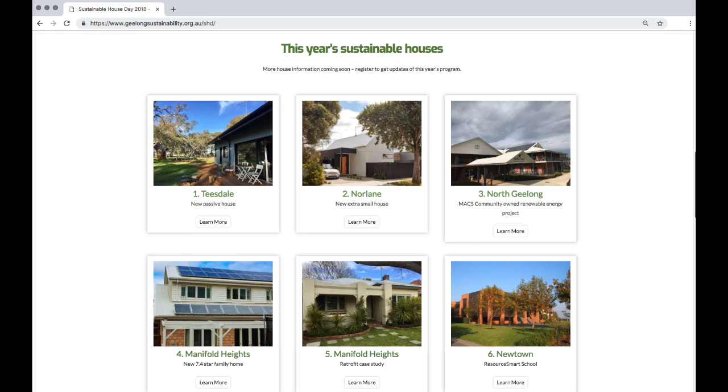It's insulated. So we should mention that you're going through all the houses very quickly, but if people want to go into depth with the houses, the place to go is really the Geelong Sustainability website, isn't it? Go to the Geelong Sustainability website, which is www.geelongsustainability.org.au, and just follow the links there to click on Sustainable House Day. Scroll down, they'll have all sorts of information and pictures about the various houses.